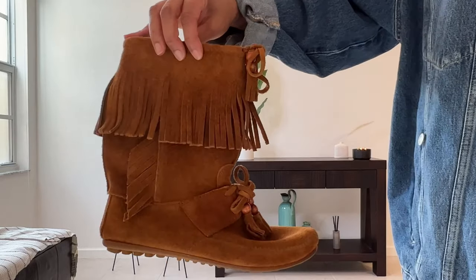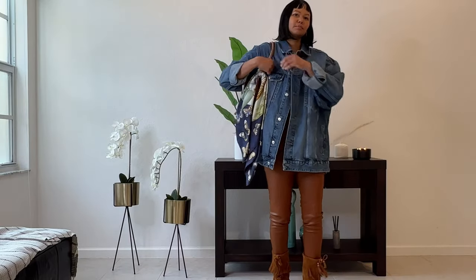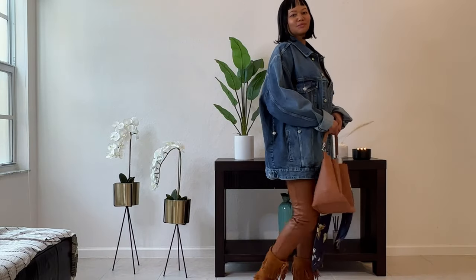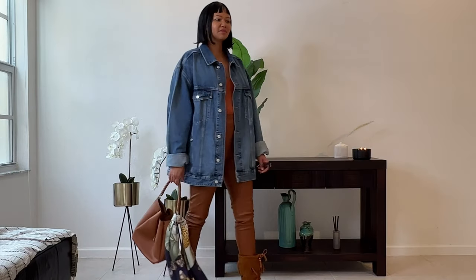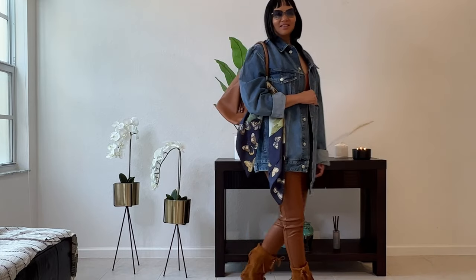It looks nice, but I felt it's so heavy. It's very good quality denim, but it just felt overwhelming, so I would like to get a smaller size. So what I'm going to do is recreate that jacket. I'm just gonna buy a denim jacket from somewhere else.